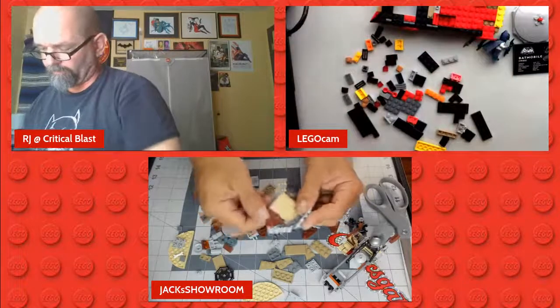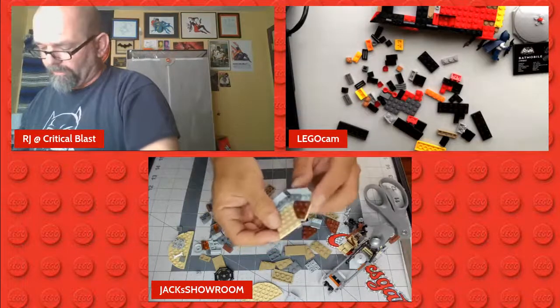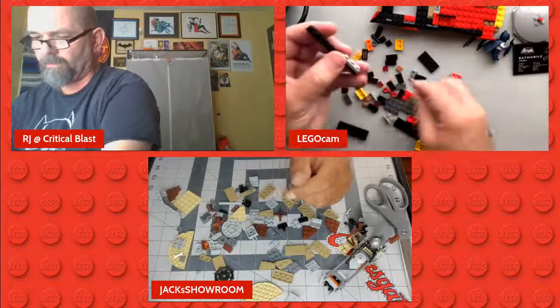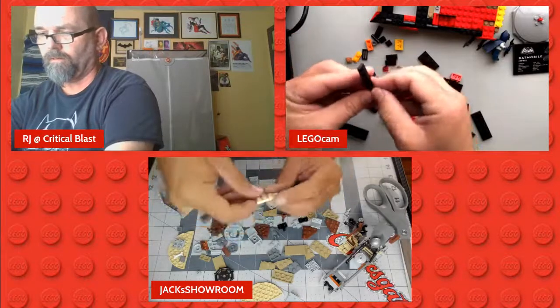So we got a hinge door thingy. So apparently I have to build the reverse of that. I'm already confused. Okay.